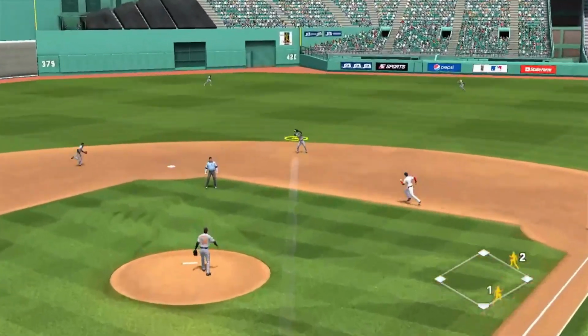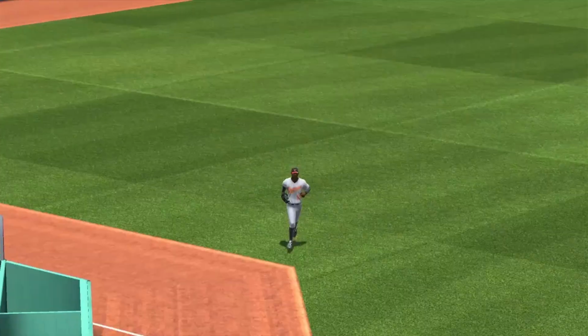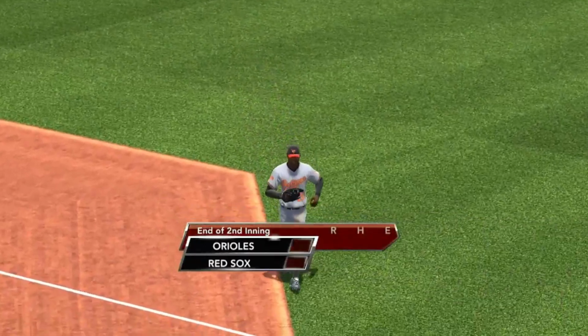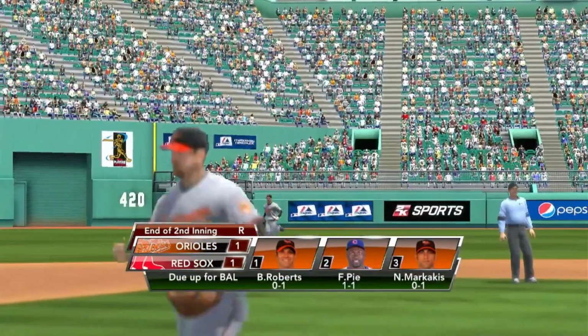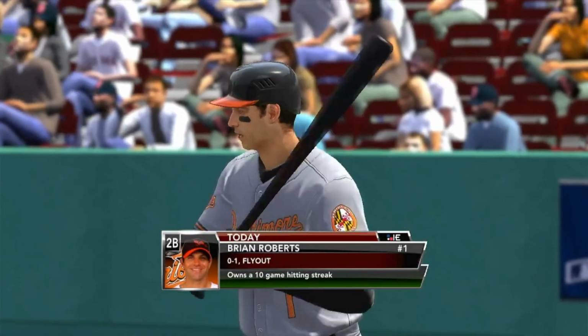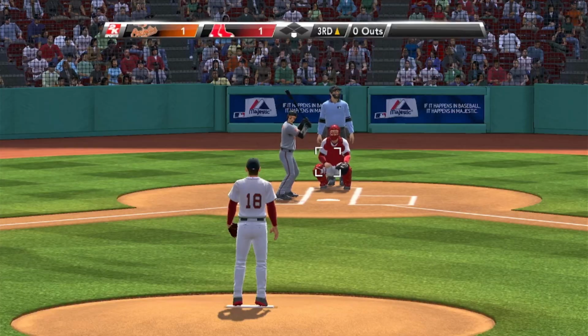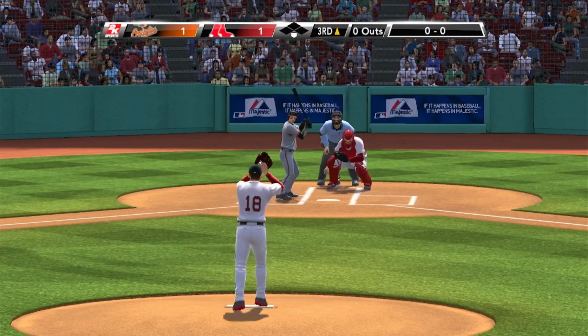That one swung on, its line. And that ends the half inning as Roberts makes the play. So they can't push any across in this half of the inning. We'll go to the top of inning number 3. And it's Brian Roberts in the box now. He's in the top 10 in stolen bases for the league. And the first pitch.